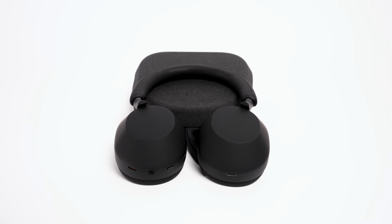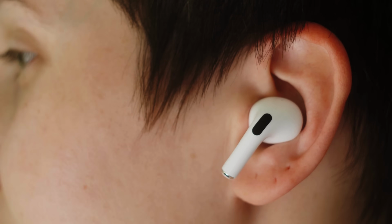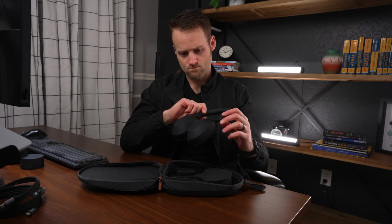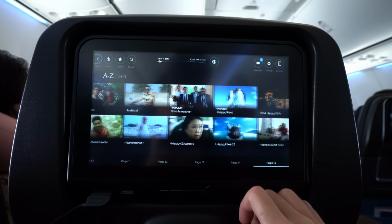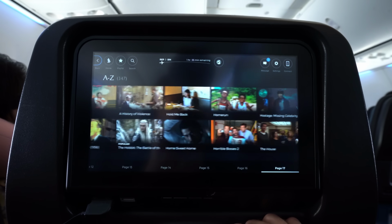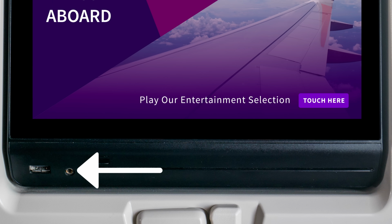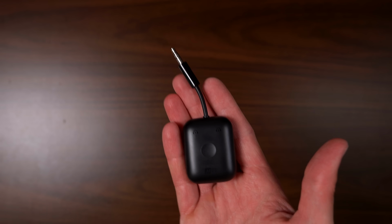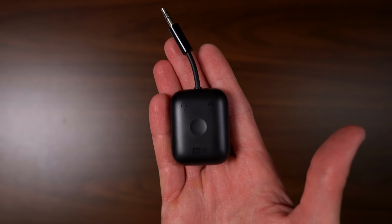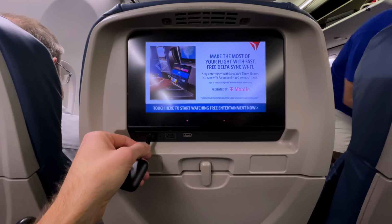My number one long flight essential is a good set of noise-canceling headphones. I like a good set of in-ears like AirPods or some over-ears like these Sonys. Most plane seats these days have personal screens with large libraries of movies and TV shows. And so if you're bringing your own headphones, make sure to bring the cable so that you can plug into the plane's entertainment system, or a device like this Mi Audio, which is a Bluetooth receiver that allows you to connect your Bluetooth headphones to basically anything you want.